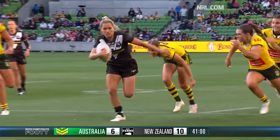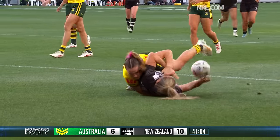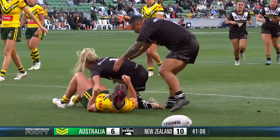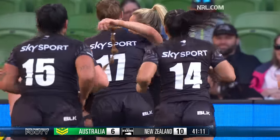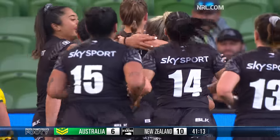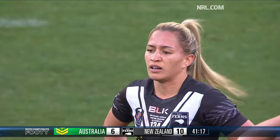Yeah, it certainly did. Arpi Nichols, she held the ball in two hands, which created the one-on-one with Ali Brigginshaw, and then she was just too strong through the hips, powered through that tackle, and they've gone 90 metres, the Kiwi Ferns. It was a big decision not to take the 2 points from the Jillaroos. I think they'll be regretting that moment.